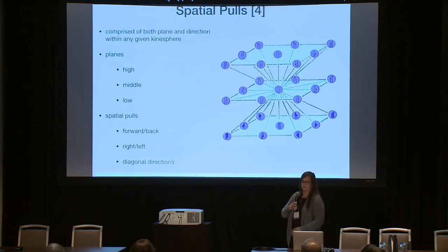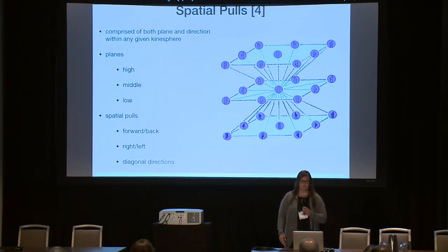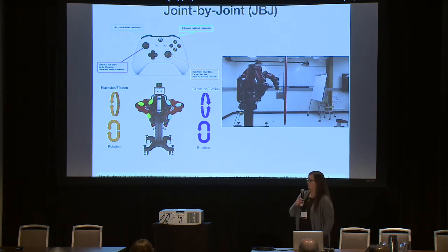Additionally, we described the idea of a spatial pool to them, which is comprised of both plane and direction. So within each kinesphere, we have a high, middle, and low plane, as well as 8 different spatial poles: forward, backward, right, left, and all of the diagonals. So once these concepts were described, we showed them how they were mapped to the actual robot platform.